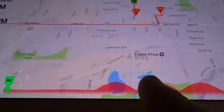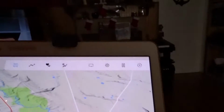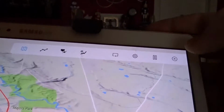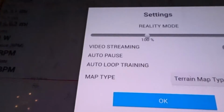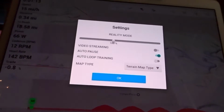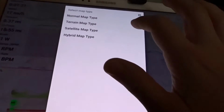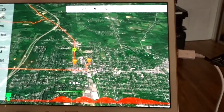This is you, this little icon here. You can actually drag and drop him wherever you want. So if you're a little bored with this map, you don't have a video, you can actually change the map to a different style by hitting your settings up here and map type. I'm sorry, you hit map type and then satellite map type. And then it'll give you some nice green grass.